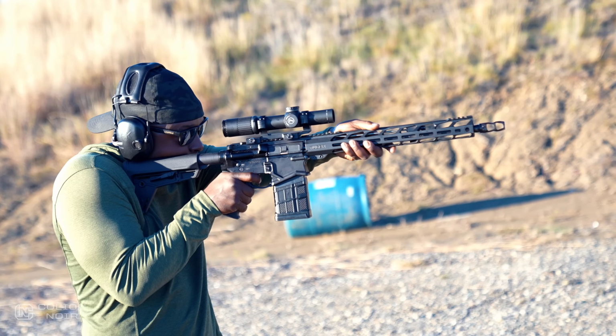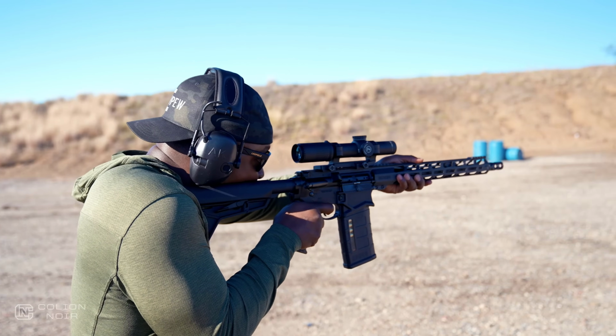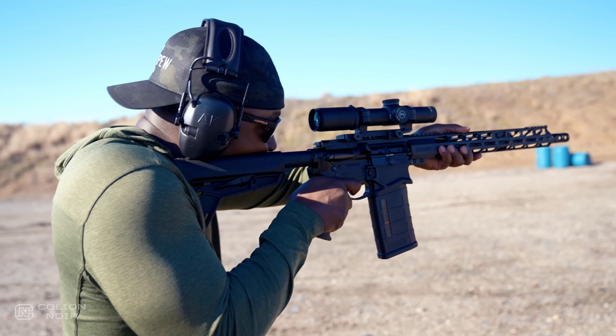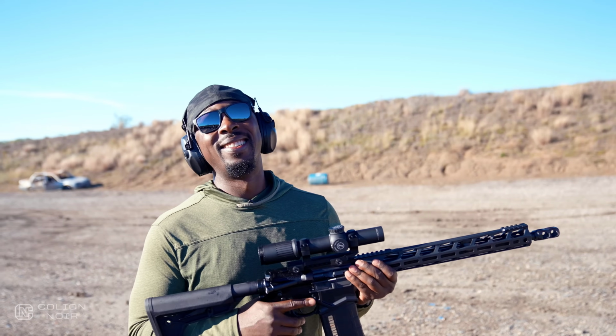Now, anybody standing to the left or right of you is going to hate you. That's the thing that sucks about this rifle. If you're on the left or right of this, they're going to hate you. Behind it, like me, you've got to love it. You've got to love it. I'm sorry, Peter. I'm sorry.